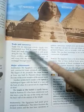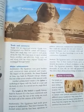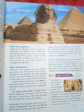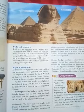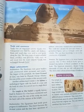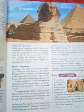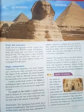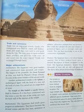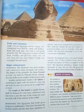Trade has always been a very important part of any civilization, whether at the local or international level. Trade was an important activity in Egyptian civilization. The mode of transport was camels and donkeys, which were used to carry goods over land. The Egyptians also used boats and small ships to carry goods by water. The river Nile was used to carry goods to far off lands.